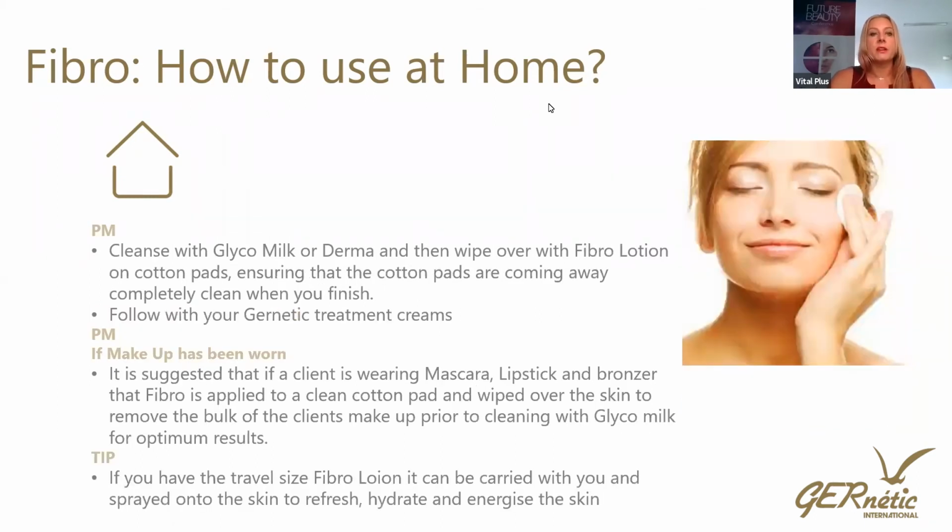So how to use at home at night. Cleanse with Glyco Milk or Derma and then wipe over with Fibro Lotion on cotton pads, ensuring that the cotton pads are coming away completely clean when you finish. Follow up with your genetic treatment creams.